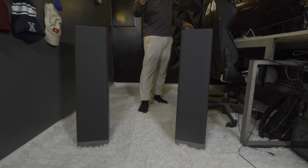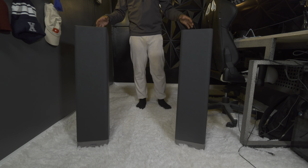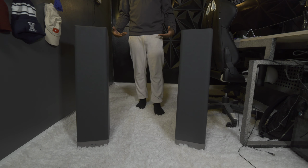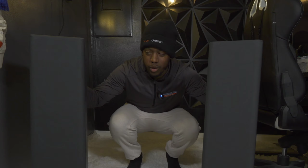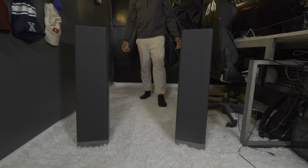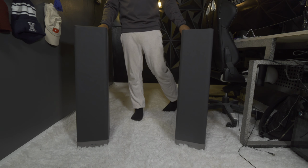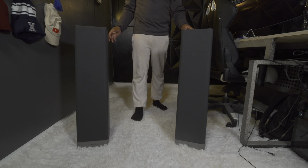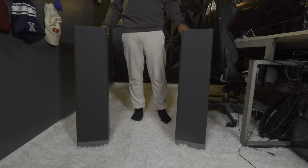These are the Jamo S7-27F floor standing speakers. And if you're wondering why you can only see half of me on the screen, it's because these speakers are very short. It is very, I don't want to say misleading, but you really can't tell how short these speakers are in some of their photos. I mean, you can kind of search through and figure it out, but these have to be the shortest speakers that I've ever seen, especially at this price point.